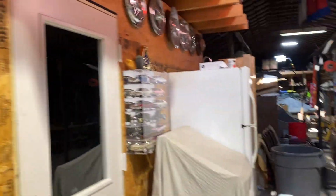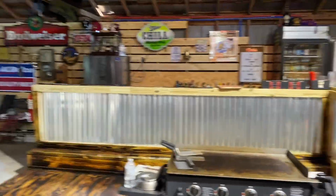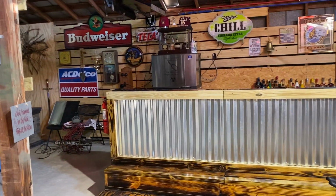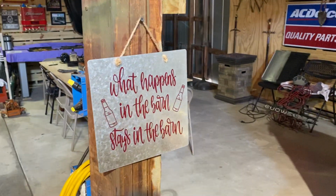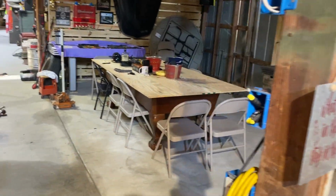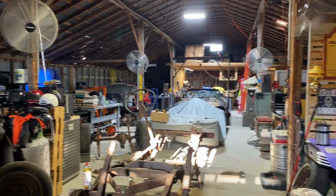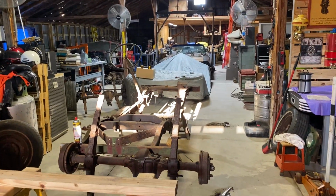So anyways, this is the shop, or what we call the barn. I'm in the process of building a bar over here, a nice sized bar and kitchen. And a little sign there my wife made: what happens in the barn stays in the barn. That's true. So there's a meeting table for the guys from the motorcycle club, and it just goes on and on all the way back in there. It's just a big shop, lots of cars in here, lots of projects.